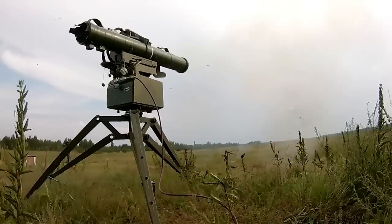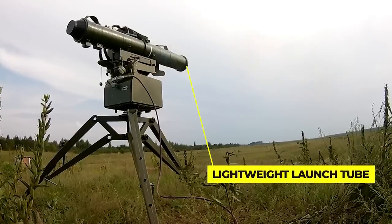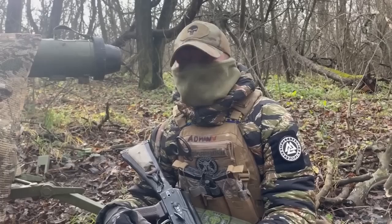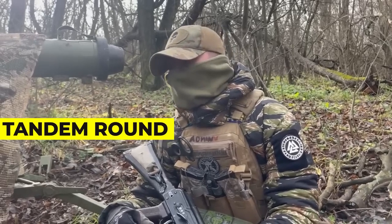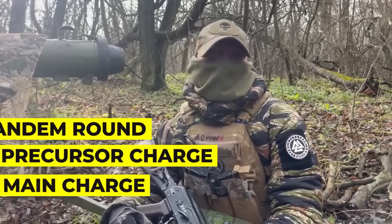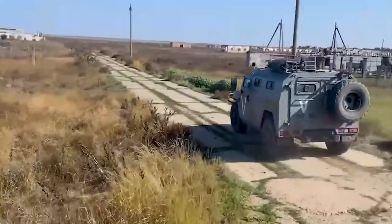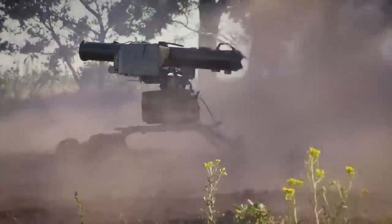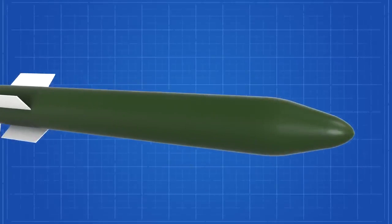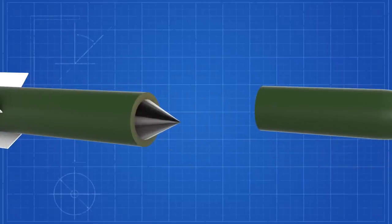The Stugna system consists of a lightweight launch tube and a missile that is fitted with a high-explosive anti-tank or HEAT warhead. The HEAT warhead is a tandem round, actually consisting of 2 parts, a precursor charge and a main charge. The precursor charge is designed to penetrate the outer layer of armor on the target, and the main charge is then detonated to cause significant damage to the target's internal structure. Inside the warhead, the second charge is next to a hollow, metal-lined cone.